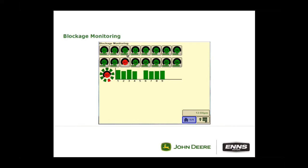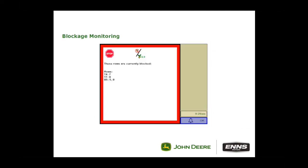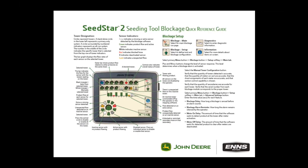Okay, and in this case, we're looking at a complete blockage. We still get our wonderful pull page warnings, which hopefully that changes someday. There are blockage reference guides, which is a lot of what I went through here. That should have come with any of the new drills that came with blockage.